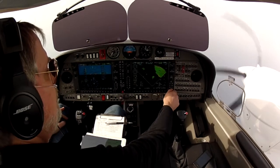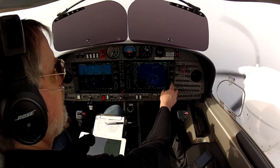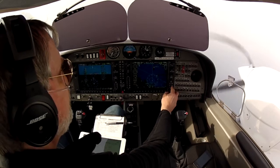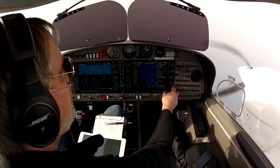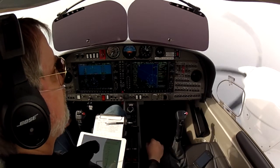Let's do something else. Let's look at our weather report. Let's see if we can get a weather report here. We've presented a data request. We want destination and from our flight plan route the next 300 nautical miles.